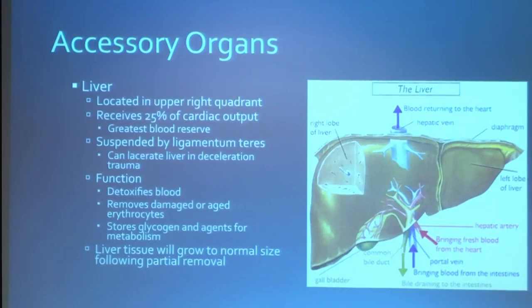The function of the liver is to detoxify blood, and it produces bilirubin and liver bile as your byproduct of detoxifying blood. It retains most of your iron stores from the blood. Blood cycles every 110 to 120 days, basically. So all damaged, aged erythrocytes are removed, and then the iron stores are removed from that, and the rest becomes bilirubin.